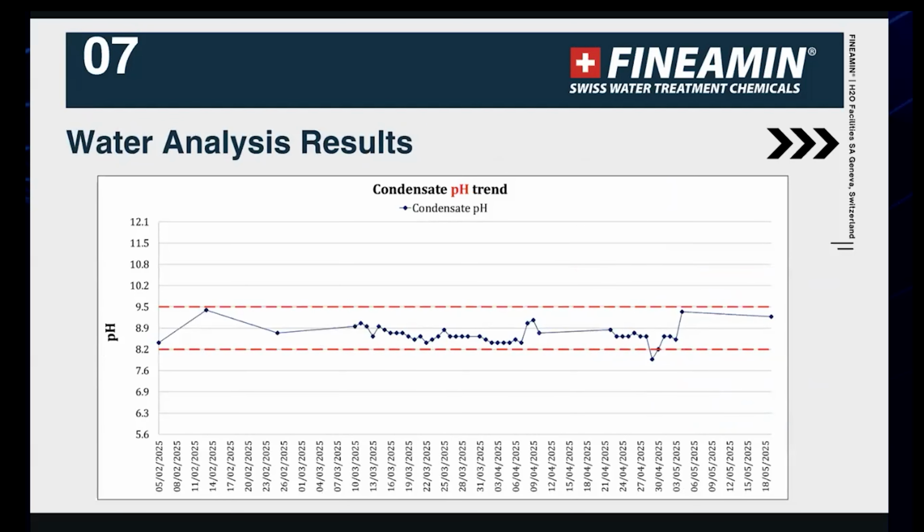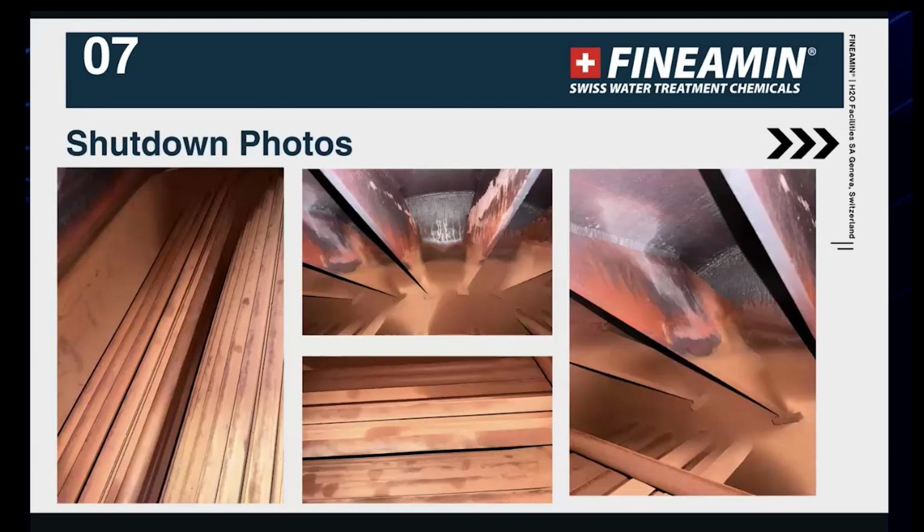These are the condensate pH. Actually, we don't have a record for the condensate pH before using Fineamin, so we started the treatment earlier in February 2025. So this is the trend for the pH in the condensate. And after, where they were rarely finding pH over 7.7 and 8, now they are operating between 8.2 and 9.5 for the condensate pH. These are also photos.